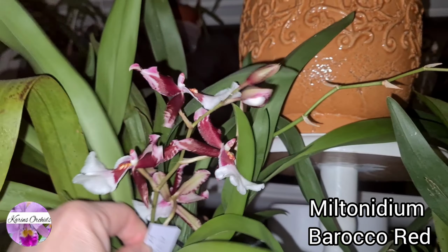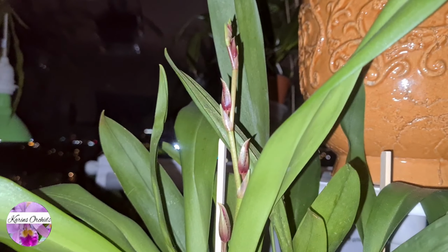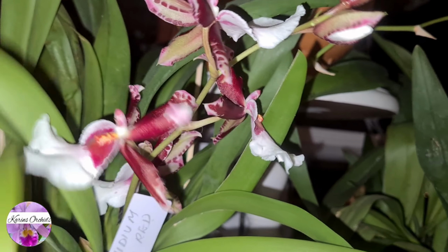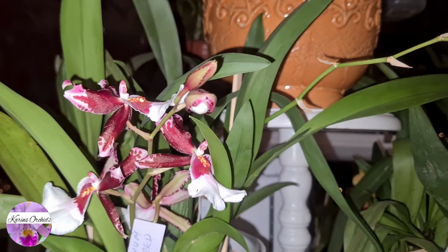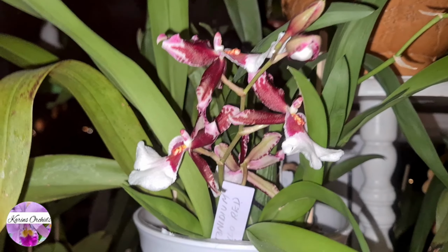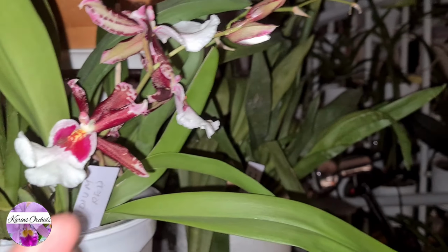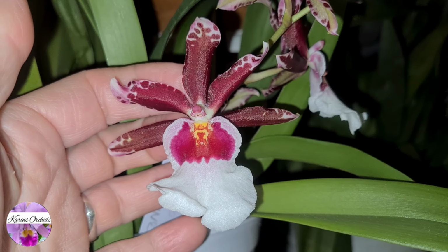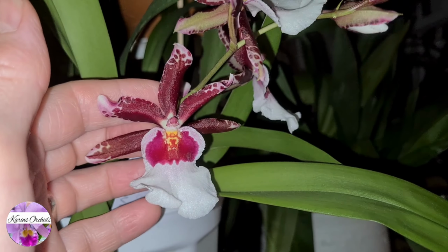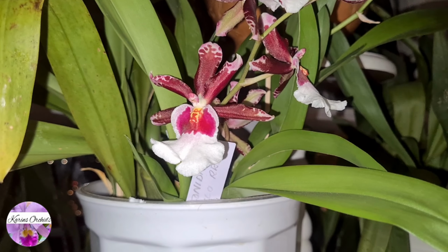Miltonidium Barcaria Red. Newly repotted and all into a community pot. Didn't take a toll on anything, just kept on going and creating spikes. A lovely scent, not the funniest scent I felt, but it's beautiful in a way. I really like these types of orchid blooms. Easy bloomers. Makes sure that you always have something to look at.